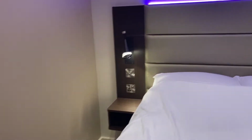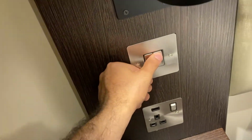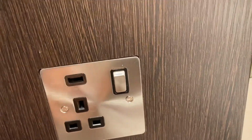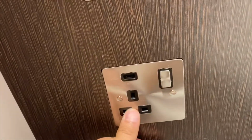I don't know. Here's complimentary electricity. Oh, look, mood lighting. Set the mood. Complimentary USB port. And in here, when you want to have power, you gotta turn the switch on for the socket.